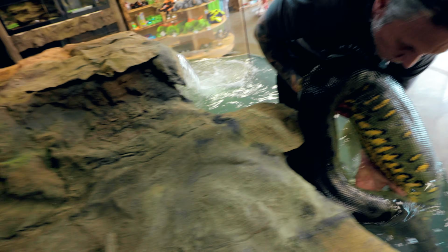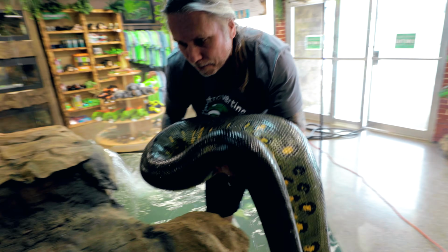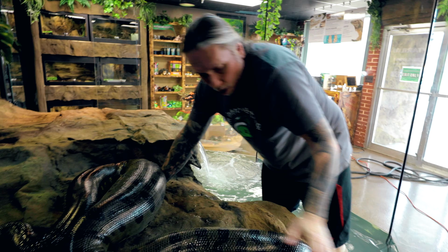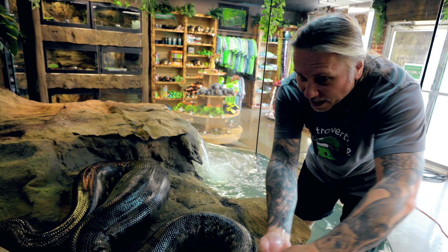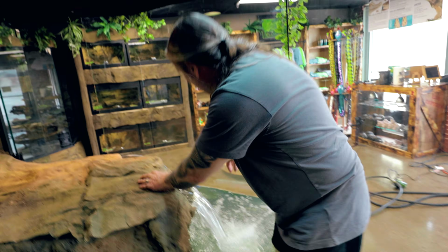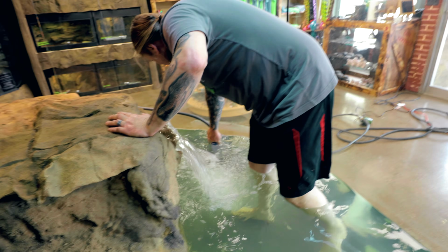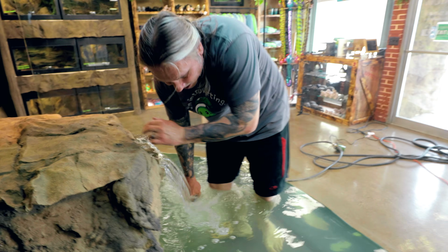Here you go, big girl. I'm going to support this big lump. Oh, she's getting heavy. I'm going to put it right here like that, and hopefully she'll stay on land so I can service everything. And again, now I'm going to come back with my hose here and try to get all of this debris off the floor the best I can.